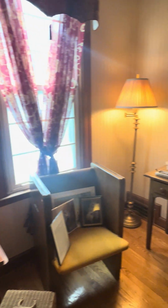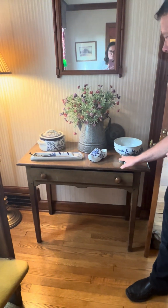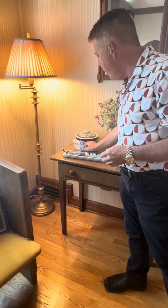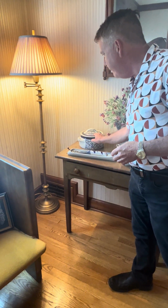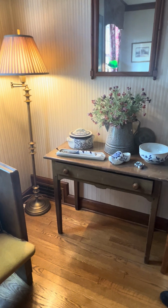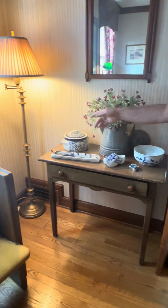And then over here we have this little primitive table. We have some Delft items from Holland. And then we have quite a bit of handmade pottery throughout this. This is a very unique blue and white handmade piece of pottery. You have a tin there. And then show them the floor lamp.